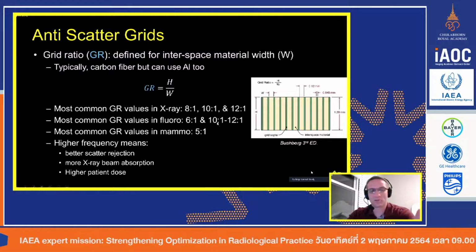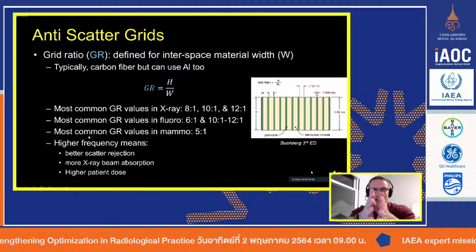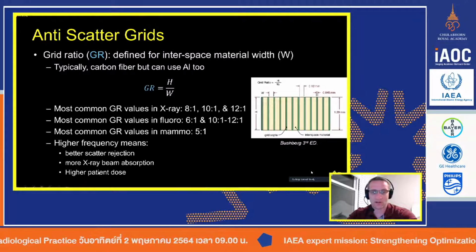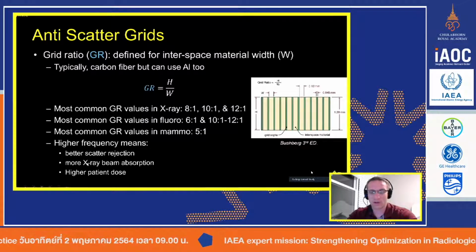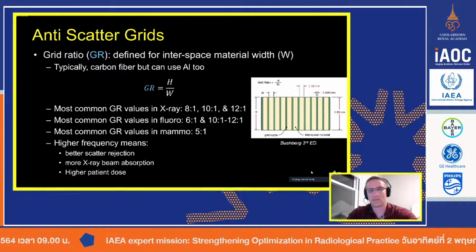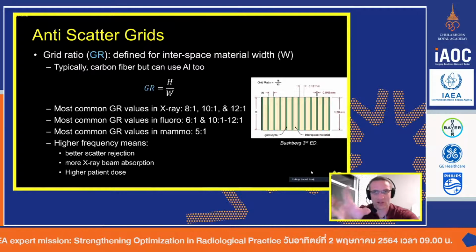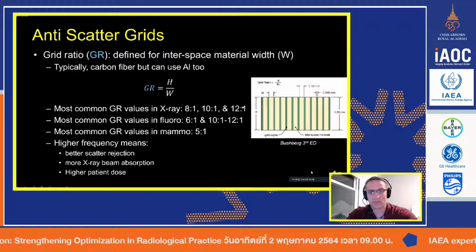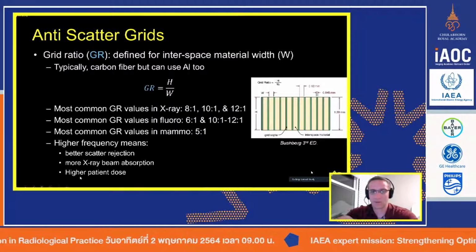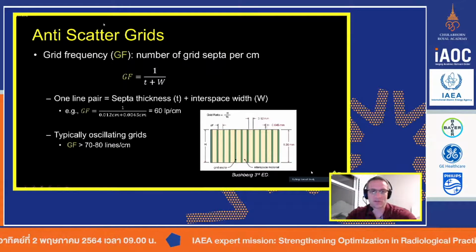So why do those numbers matter? The higher the number, so the closer they are spaced together, that gives us better scatter rejection, which is a good thing. But it also absorbs more of the primary radiation that's trying to pass through. So that is a bad thing. Therefore, we need to get more primaries through, so we have to turn the radiation up. So the higher the ratio, typically the higher the patient dose, because we have to compensate by increasing the mA.